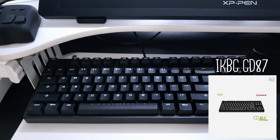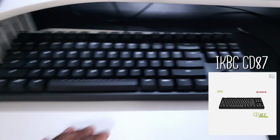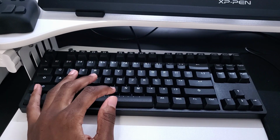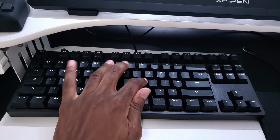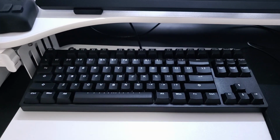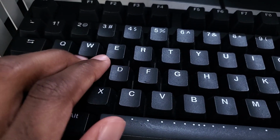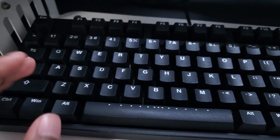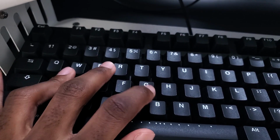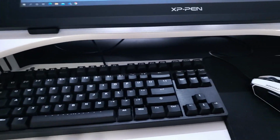Down here is the CD87 by IKBC. Very basic keyboard. I wanted a keyboard that was just normal. I don't really care about backlighting, stuff like that. This one features Cherry MX Brown switches and PBT keycaps. Really, really nice. If you're into keyboards, you know what that means. If you're not, basically the keyboard finish doesn't wipe off over time, so the keys stay really nice to press. Really nice to type on when I'm doing scripts or animating, whatever.